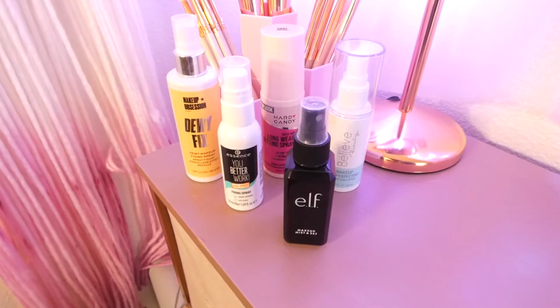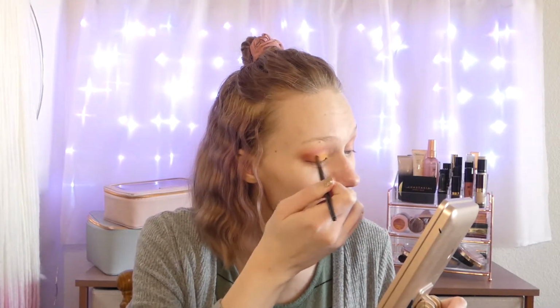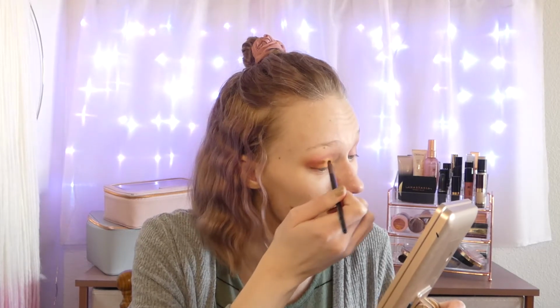Now we're coming to the end here. Now we are into our setting sprays. Now I pulled three setting sprays, and the first one that I want to mention here is the e.l.f. Makeup Mist & Set. For today's look, I just used it to kind of deepen up the yellow shade, just to help make that sit on the eyes really nicely and really bring that yellow shade out.